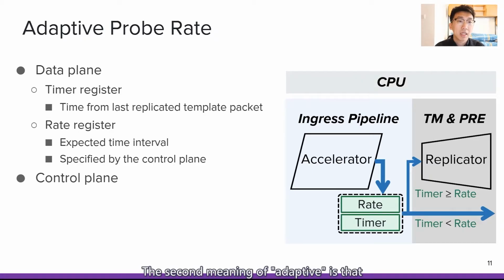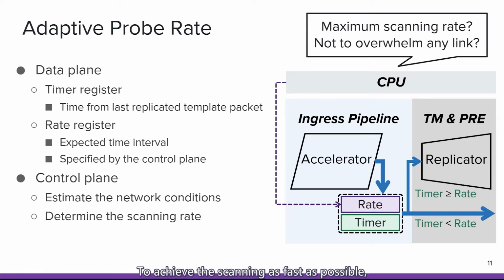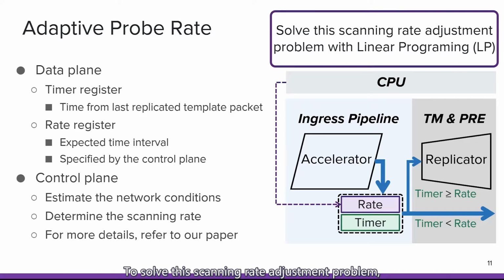The second meaning of adaptive is that the IMap control plane should be aware of the network conditions. Thus, it should estimate the network conditions, then determine the scanning rate and update the rate register in the switch pipeline. To achieve the scanning as fast as possible, IMap needs to maximize the total scanning rate on all ports, but the actual load brought by IMap cannot overwhelm any link in the network. To solve this scanning rate adjustment problem, we formulate it with linear programming. For more details, please refer to our paper. Such adjustment should be repeated to adapt to routing dynamics when the routing tables in the scanning network change drastically.